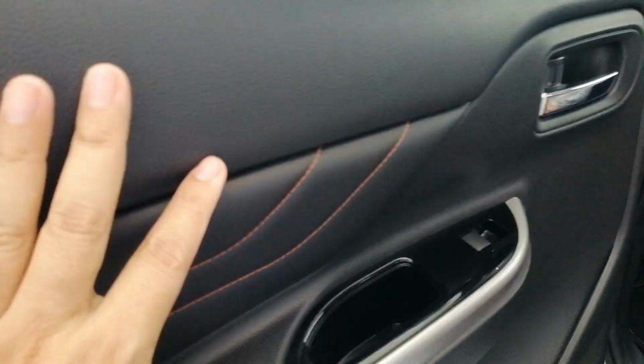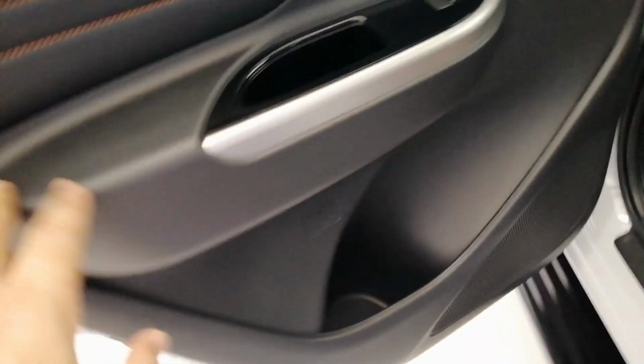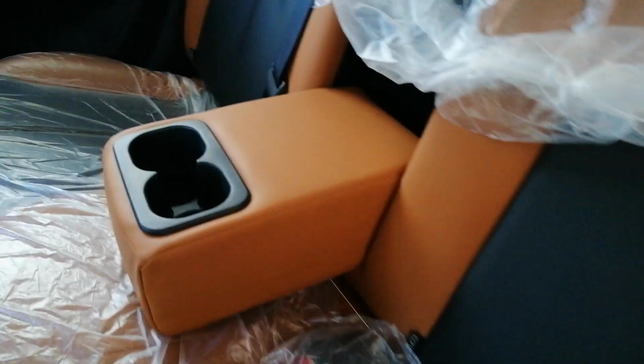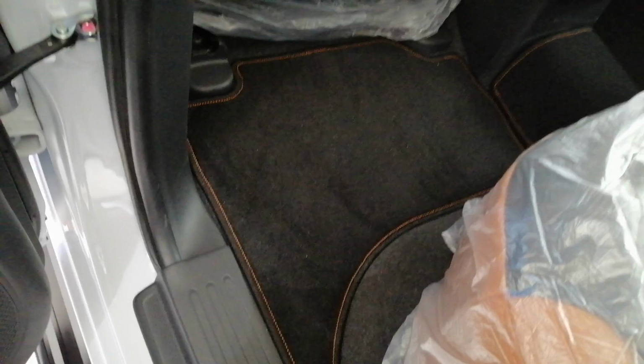Let's go in the back and see. Oh, look, we got this leather feel to it with this brown stitching. You got your cup holder in there. And look at this brown leather and black. Brown and black. That actually has a nice Italian feel and color to it. So you got your armrest, cup holders, and let's climb in. So look, even the floor mat's got this brown stitching.